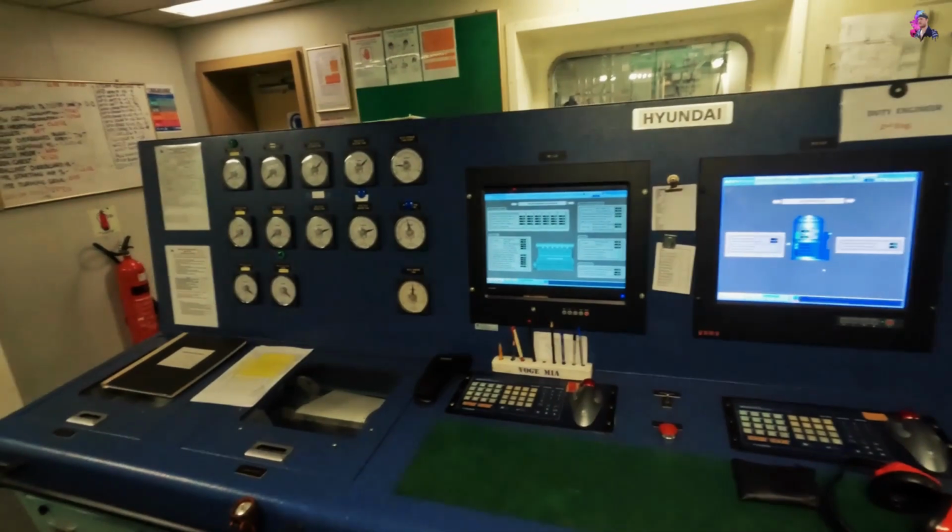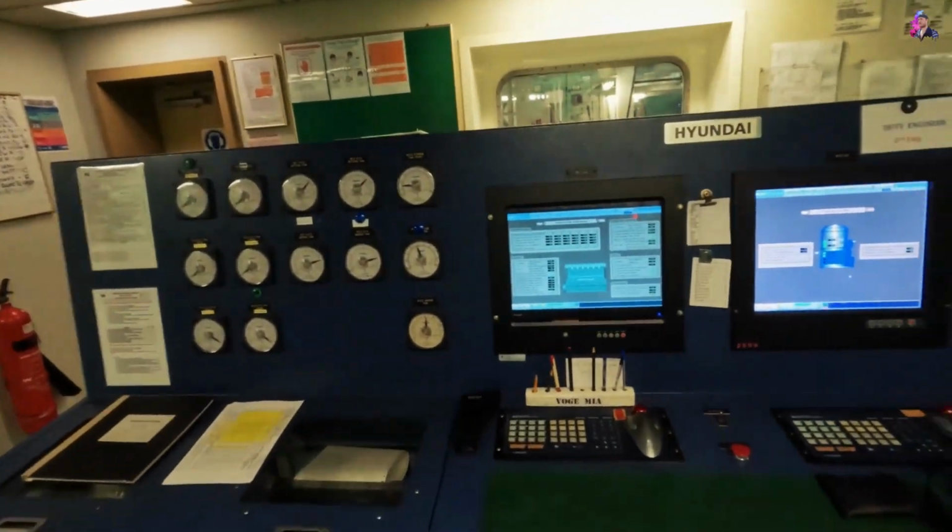These are the monitors. This is the AMS system. It's called Alarm Monitoring System. All the alarms on board the vessel are coming on these monitors. Everything, even if something is happening on the bridge, or any fire alarm or anything like that, they will come on these monitors. One of them is the main monitor, the other one is the slave monitor, but both of them are doing the same thing.